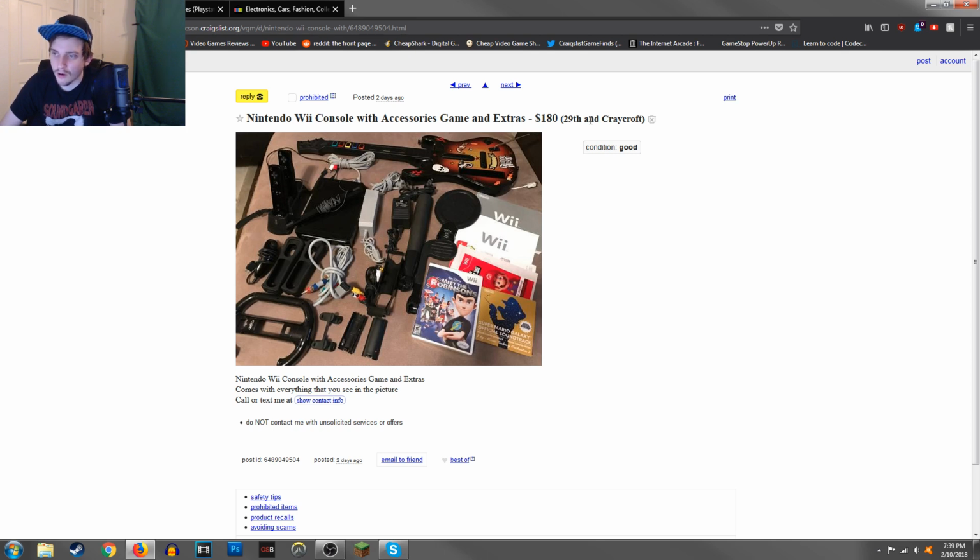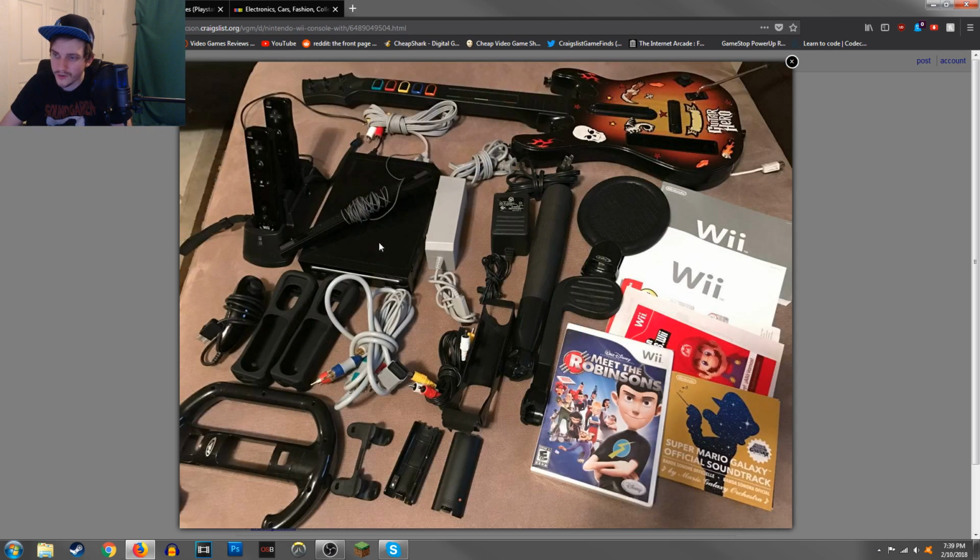180 though. That's the problem. I mean, you take 140 off of this, and yeah, you've got a decent deal. But you can't tell which Wii system it is. This might be one of the newer ones. Maybe? I can't see if the section here is missing or... No. So I think this is probably the newer one that can't even play GameCube games.